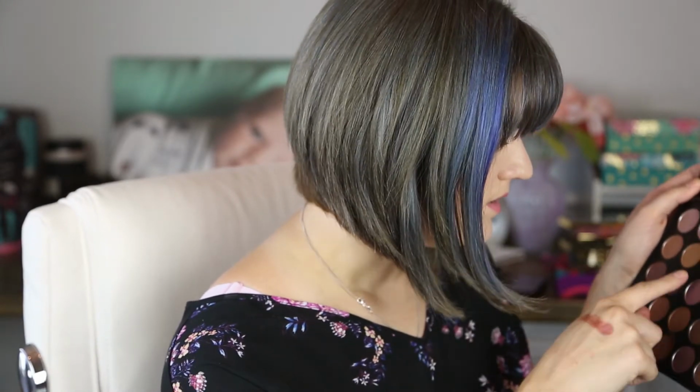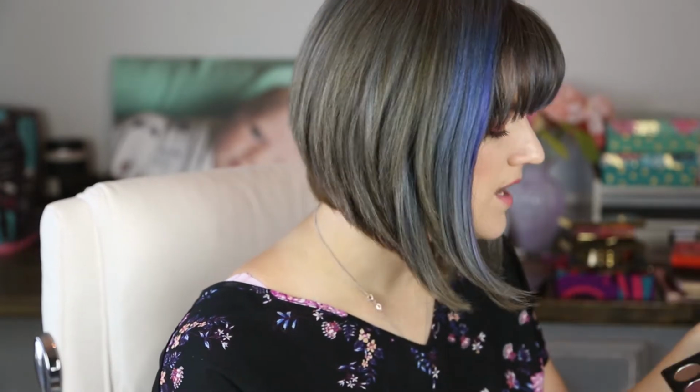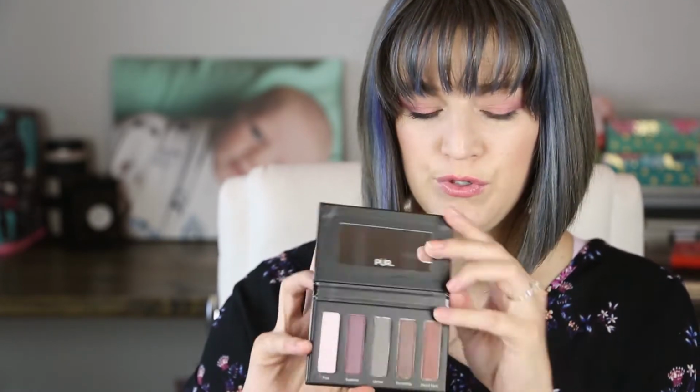So I think I've used this once, and when I'm using it, I'm like, okay, where do I go? Because these three look the same, and these three look the same. It's not my favorite. Okay, here's another Pure one. I don't know what it is, but I just don't connect with the brand Pure for some reason. This is Pure, it's Revolution, and those are really, really chalky and chunky. And then the mattes are not very pigmented.